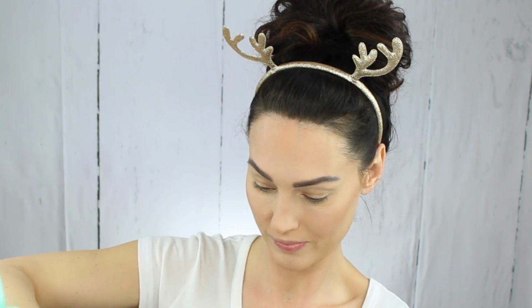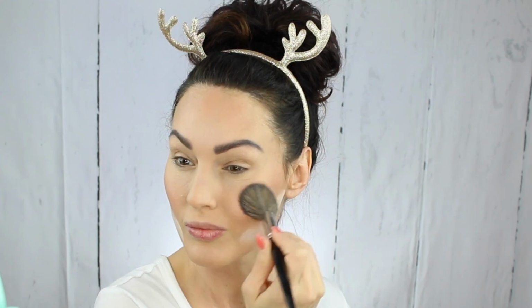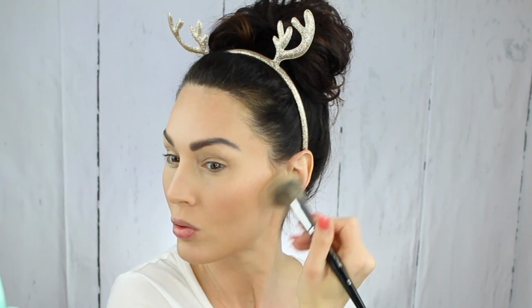So the next thing I want to do is I'm going to get the Rudolph sponge back. And what happens here is you want to trace the outline of your jawbone, just like I'm doing here. And then what you want to do is you want to take this brush and you want to really just blend that in all the way back to my hairline. If you see what happens here, I'll blend that into my ear. See that right into my earlobe.